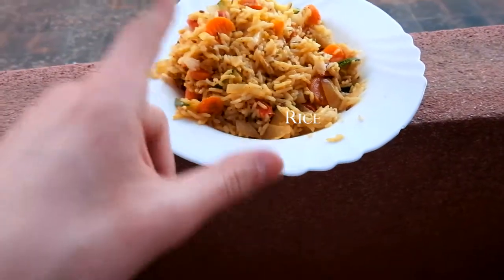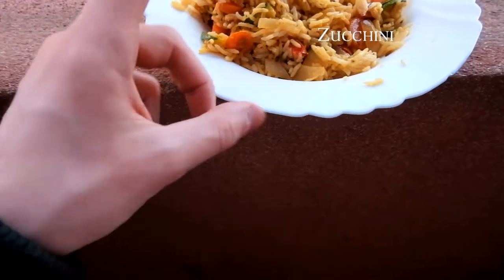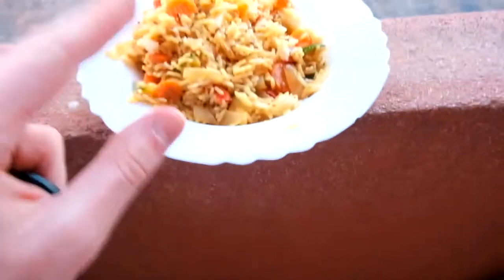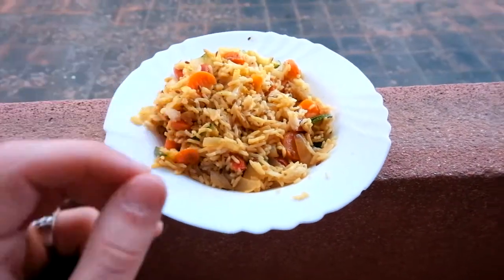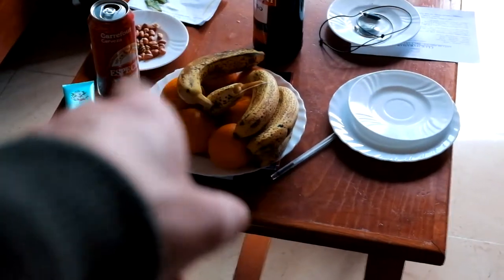As you can see, there's rice, some spices, onion, carrot, zucchini, pepper. This is it. It's quite simple, but it's absolutely gorgeous. Then as part of the veg, we have cauliflower right here. We have fruit here, some nuts there, don't mind those things at the back.